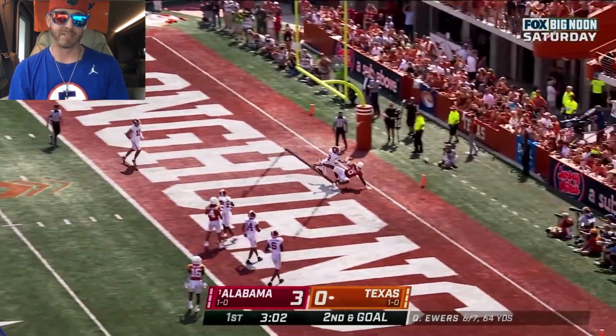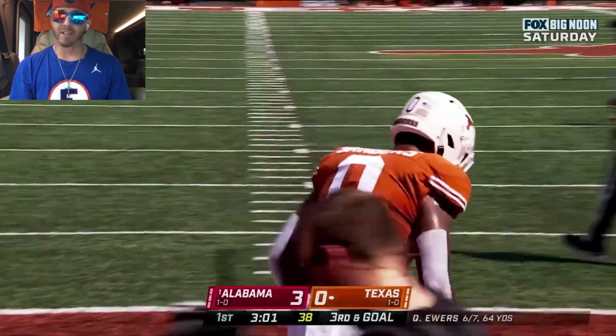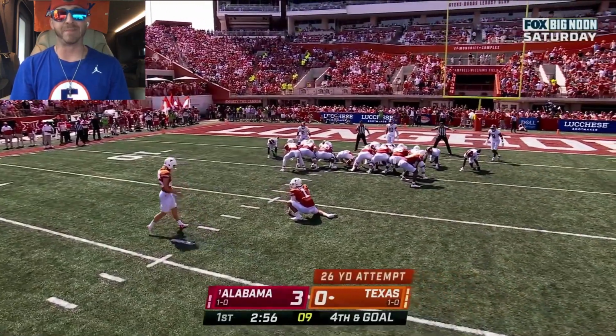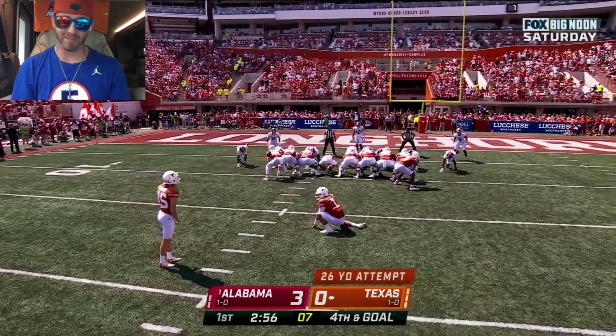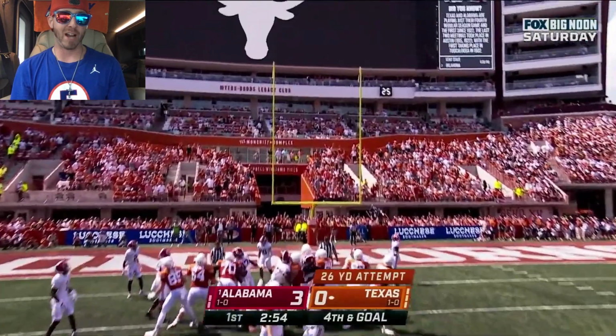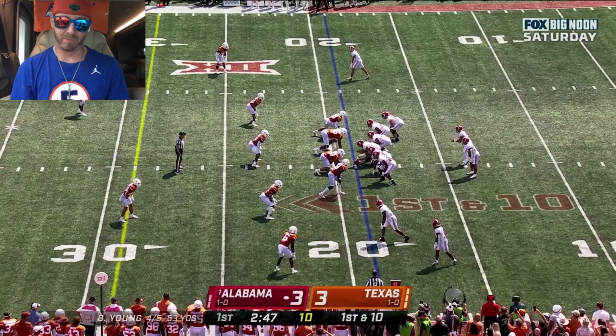Bad pass right there. That was on 2nd and goal. Man, 7 instead of 3 here would have been big for them. And their kicker missed a gimme right before half. It was like a short 20-yarder that he just absolutely shanked right before halftime, but he nails it right there. 3-3, Bama ball.